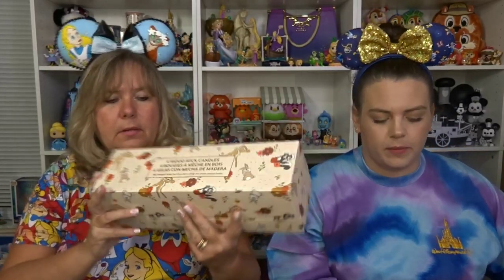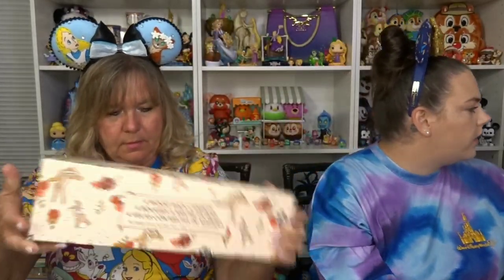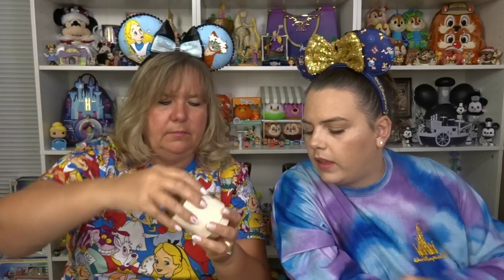I never saw these in the parks. These were never in the parks. Four wood wick candles. I don't like the crackling noise, but that's okay. I don't think I showed this. These are actually like flower pots? That's kind of odd. Are you supposed to stack them? Well, they are stackable, I mean, once you burn them, right?